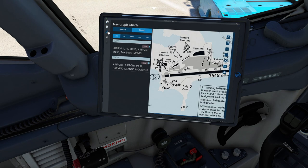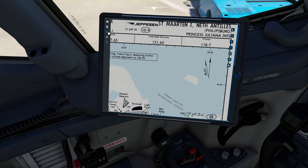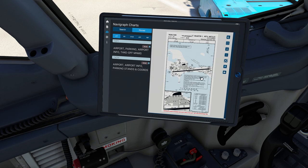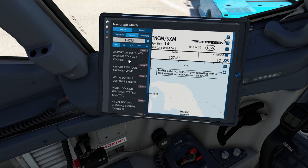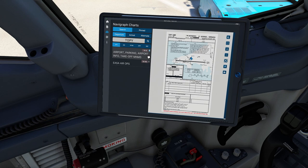And does the chart say anything else? I'll maximize it. Airport elevation. Oh, that's the wrong chart. I wanted this one. Sorry. So no, I've got the same charts. I've pinned the same charts. Search, arrival, airport, departure. No wonder. And now if I look at the airports.